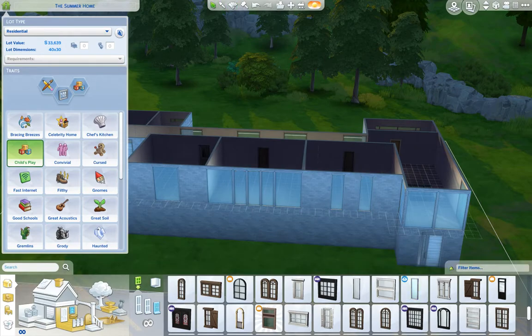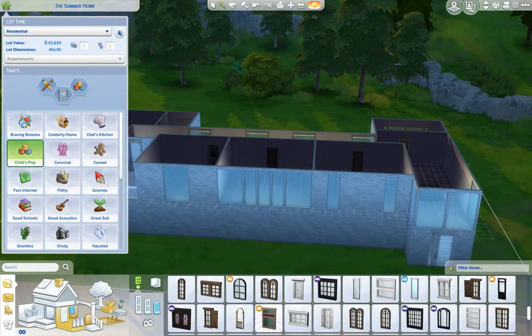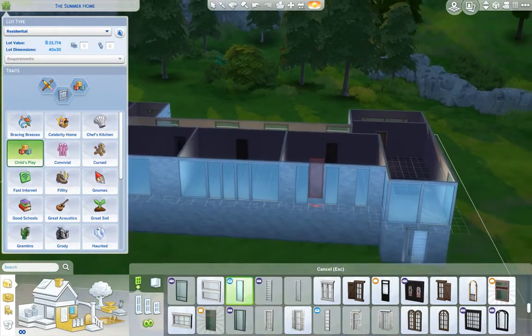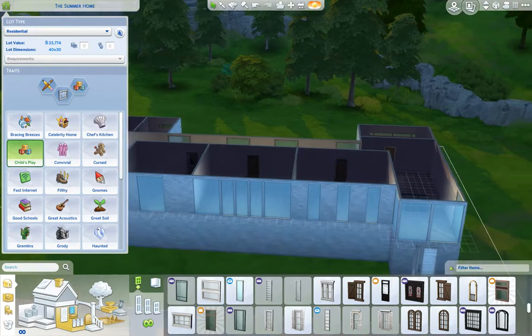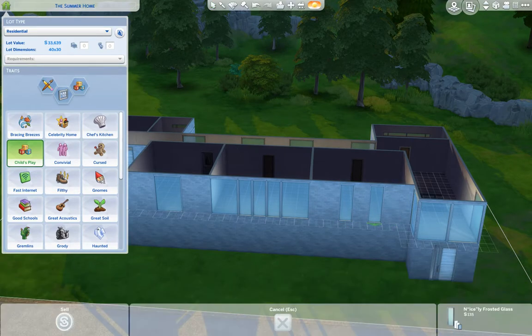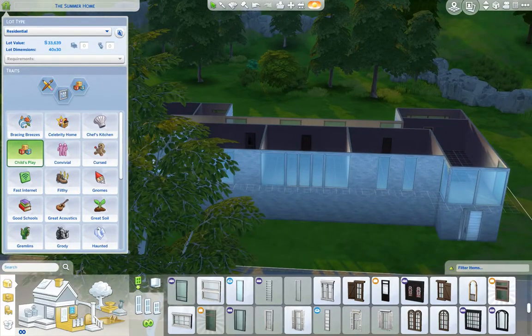Yeah, I don't like where that's put. What pack do you recommend to save up for? That's a good question. Do you mean like a full expansion pack, the ones that cost the most money, or like a stuff pack, or both, or either? I'm trying to work out how I actually want to play this. Any pack.